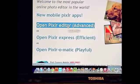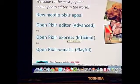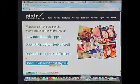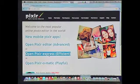Now, I see there are three options here. There's Pixlr Editor, there's Pixlr Express, and Pixlr-O-Matic. Well, I'm getting away from the word advanced there, so I'm going to go for Pixlr Express. Hopefully, it's going to be fast and efficient and get all of our photos edited. What do you think? I would say that's a very good idea. I think that's great for the novice. The advanced is not that much more difficult. So if you go to the efficient and then you're feeling a little adventurous, go to the advanced.